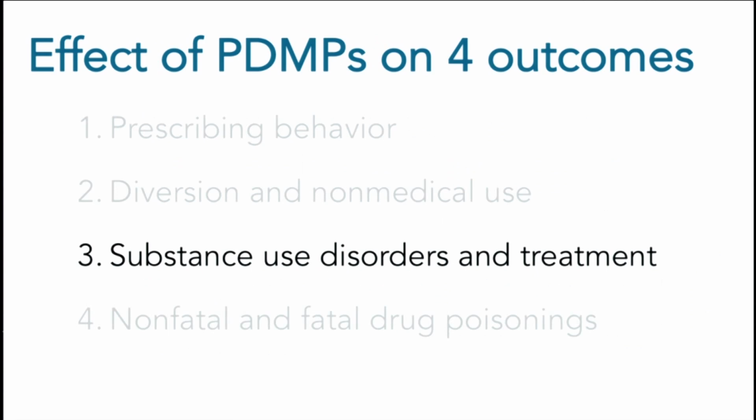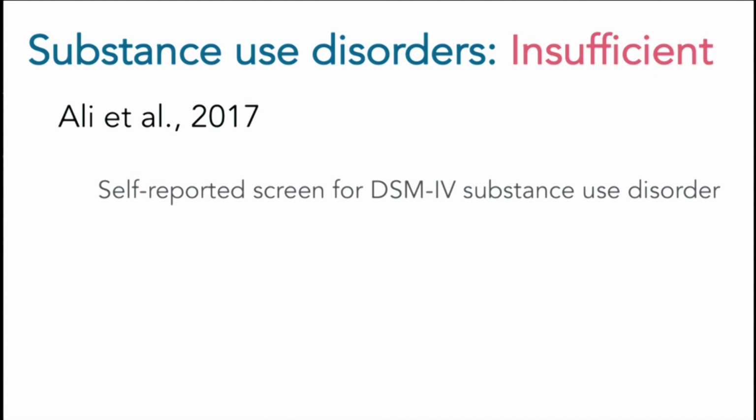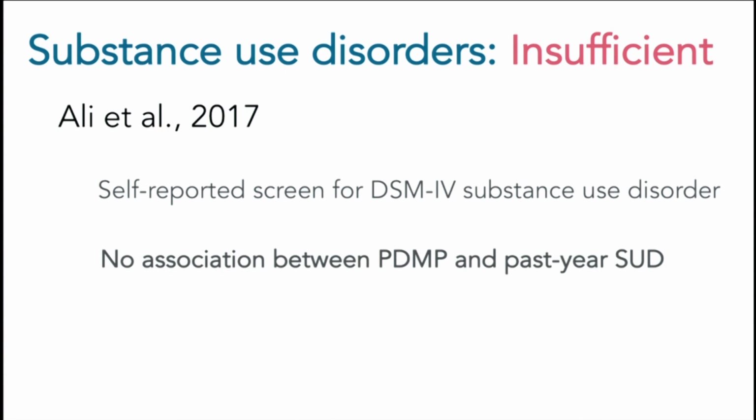If we actually look at substance use disorder, this is where things get interesting to me. With substance use disorder, there's only two studies that looked at it. One is this OLLI study that used screening data from the National Survey on Drug Use and Health. And they found no association. So no change in past year substance use disorder. Again, this is substance use disorder, not opioid use disorder. So it could have been done differently, but that's the limitation of the data.